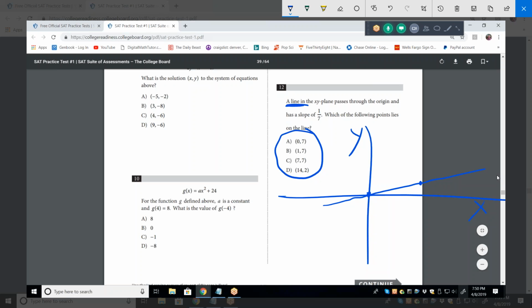Does 0, 7 lie on that curve? No, you can tell. There's zeros down there. Y is not 7 at that point. Okay? Does that lie on that curve? No, because that would be only over 1 and then up 7. Does that lie on that curve?